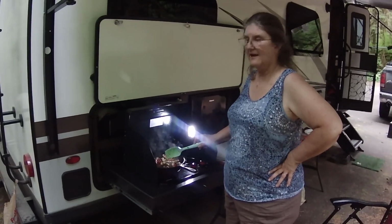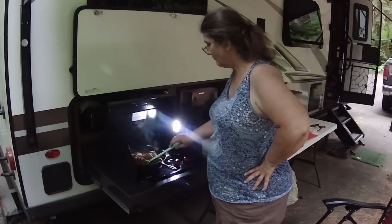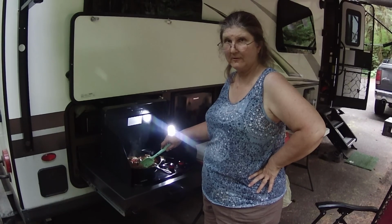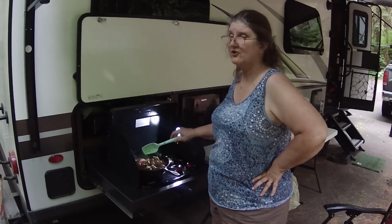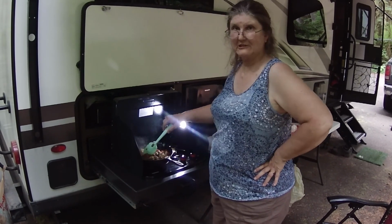Okay, I'll put my onions in with my pork. Realized one tactical error I made. I was in a bit of a hurry Saturday morning before we took off when I got this ready. Should have cut my pork in smaller pieces. A little bit large, but it'll still taste great.